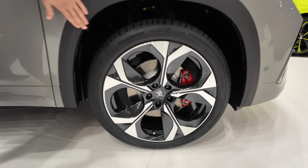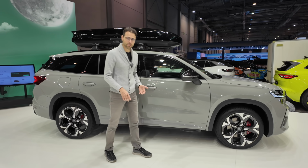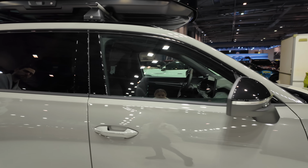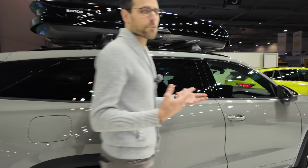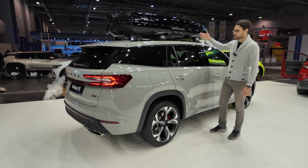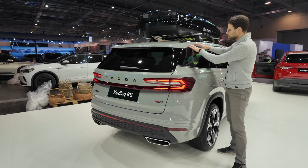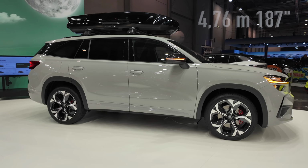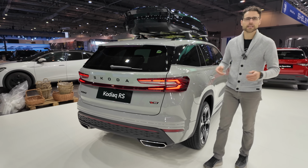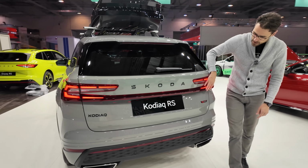Then still crossover wheel arches in this rather simple design, so it's not painted or something like that. Then the black mirror caps and also black frames around the windows to make it a little bit sportier. And we also have here, this is not standard for the RS, a roof box for you today. So this is another example of how you can make it a little bit more versatile. Because everything is blacked out, you can see you have this flying roof effect. And the length, by the way, is 4.76 meters or 187 inches for the Kodiaq, and the same for the RS.